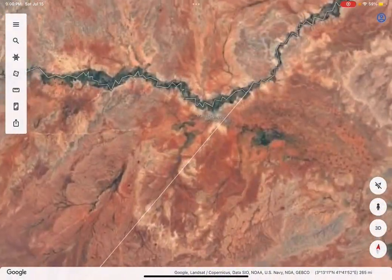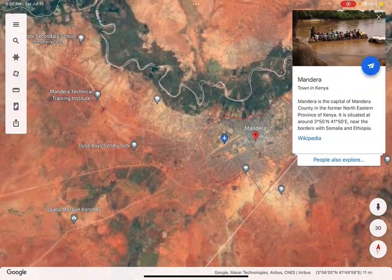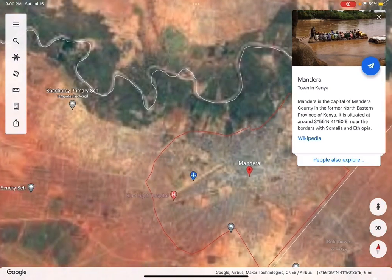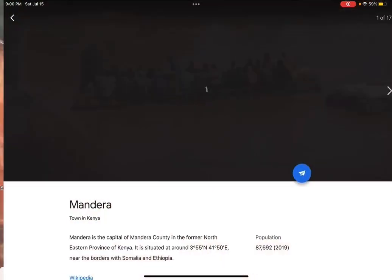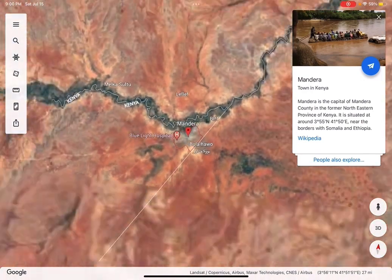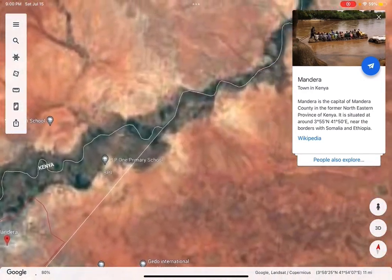And Mandera is in Kenya, but Mandera is actually a town. Believe it or not, I know it looks like a city, but it's a town. Let's read it. Mandera town in Kenya. Mandera is the capital of Mandera County in the former northeastern province of Kenya. It's situated near the borders with Somalia and Ethiopia. It's in Kenya, but it's closer to Somalia than it is to Ethiopia.